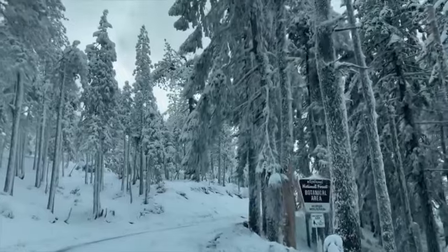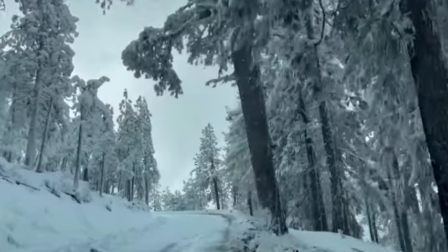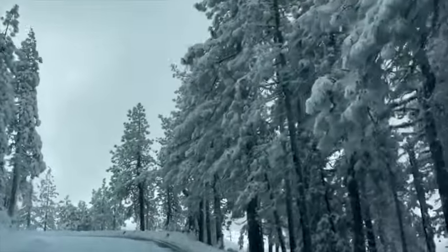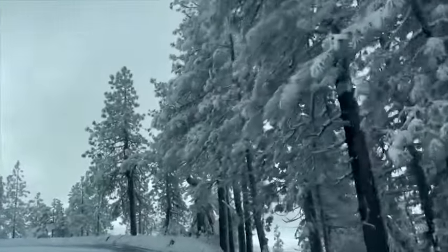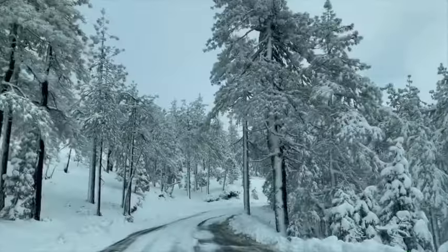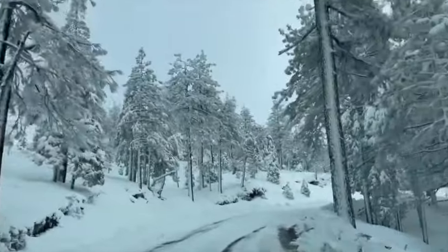Oh, we're near the parking area. Not that people park all over the place on weekends. I mean, you can get permits, but certainly this is an area they want to preserve. These are perfect Christmas trees. Botanical area, huh? Everything's special.